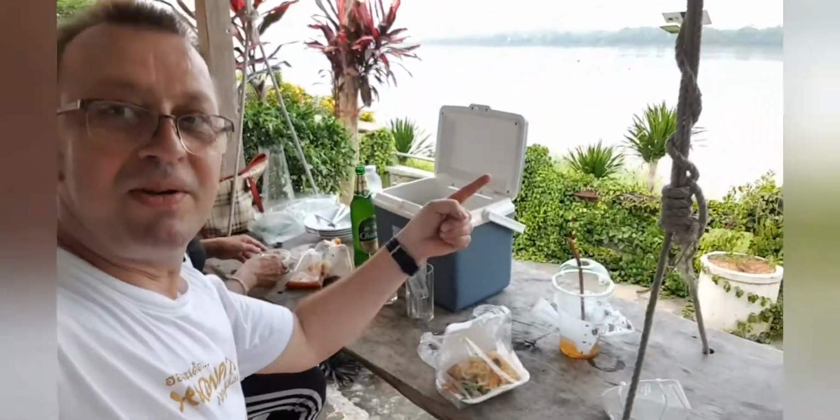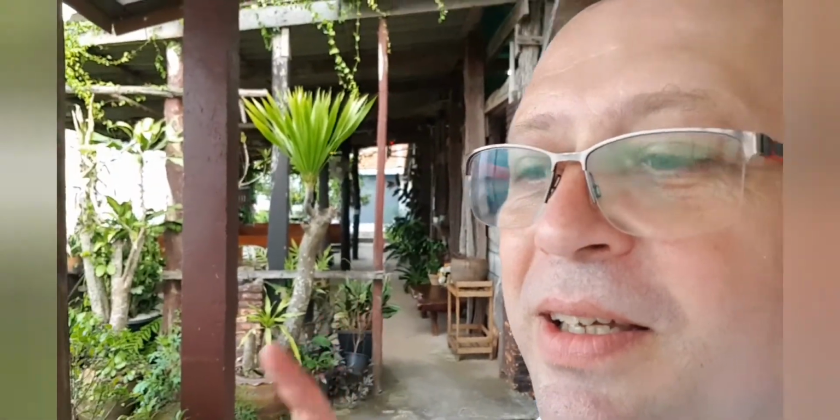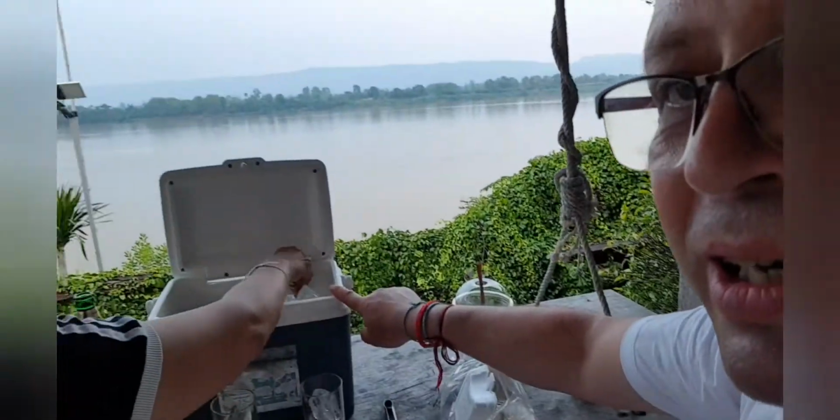So ice and 10 meters from the Mekong River. Very nice. Just all everything only for 700 baht. Very good. Perfect. And we have a bar too. If she finishes the drink, we can order. The owner brings the ice for beer. So you can come if you want.